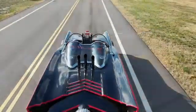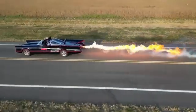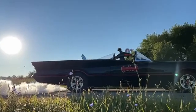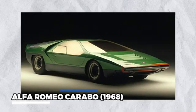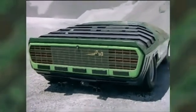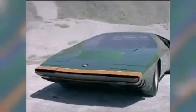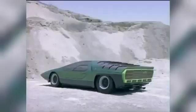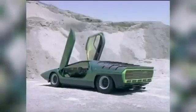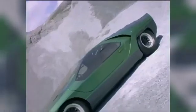Riding in a Batmobile would be great, but what do you think of riding in a Beetle? This next car is literally one. Alfa Romeo Carabo, 1968. At the 1968 Paris Motor Show, several cars were on display, but one by Alfa Romeo particularly caught the world's attention. The Alfa Romeo Carabo, which means Beetle, got its name due to its similarities to the Carabidi beetles, most especially its green and orange color.